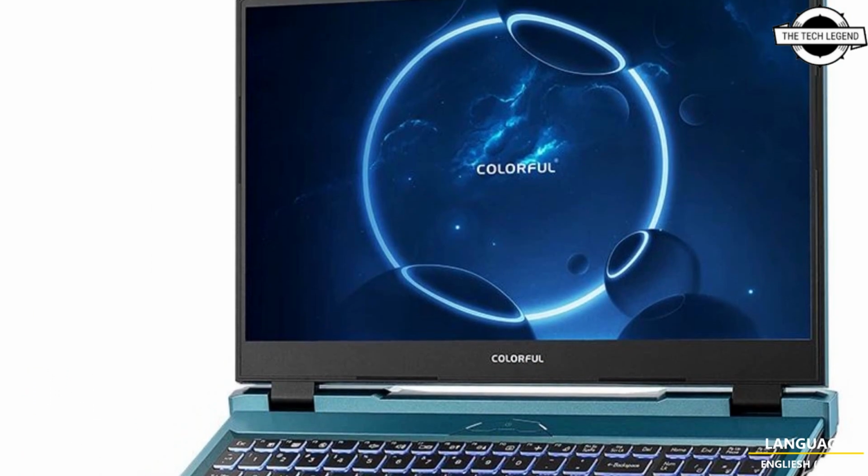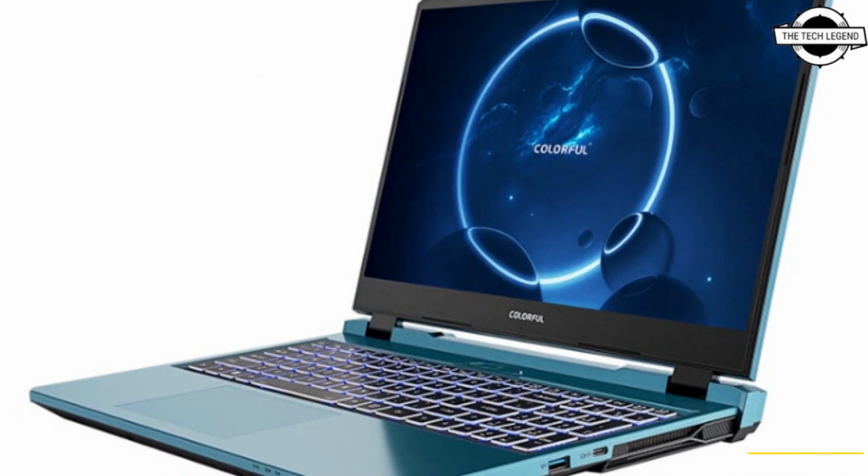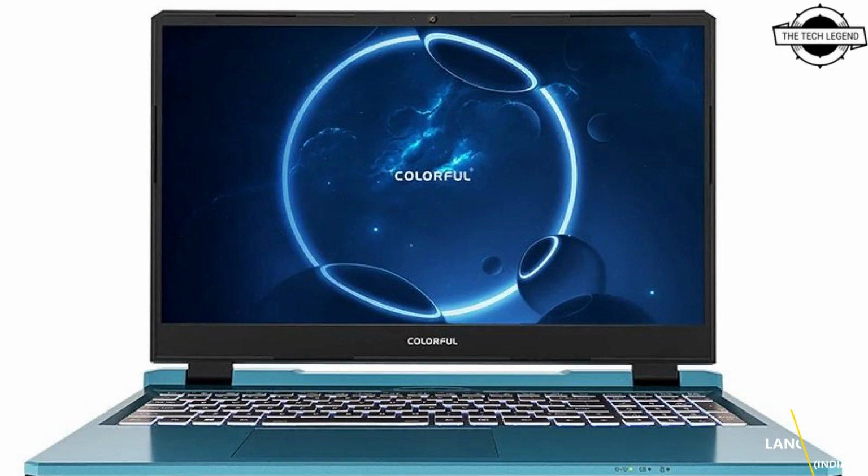It sports a 15.6-inch QHD 165Hz display with NVIDIA G-SYNC support for smooth and tear-free gameplay, and for connectivity it comes with both Wi-Fi 6E plus Bluetooth wireless and a 1 GbE LAN port.